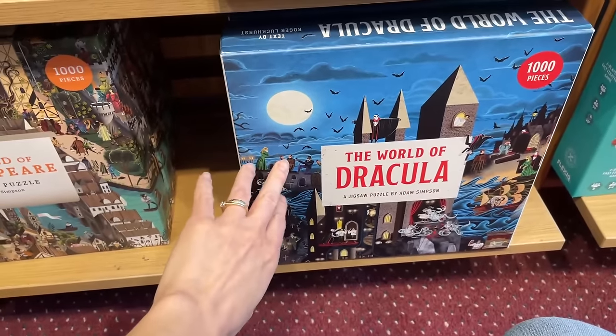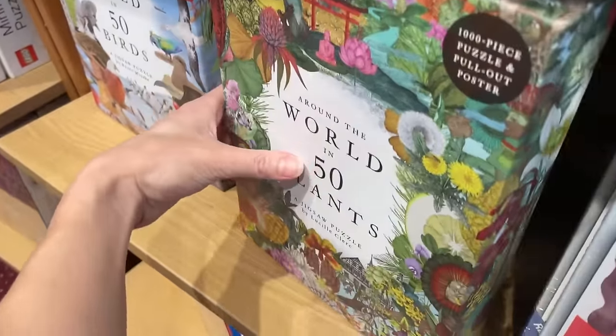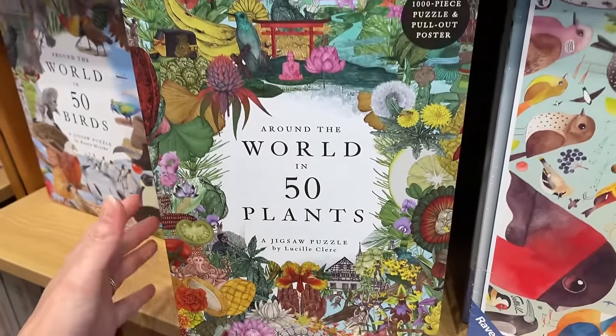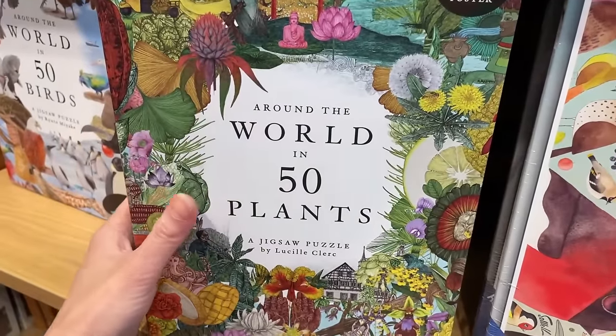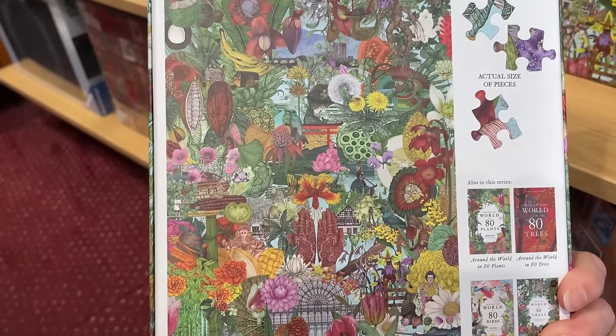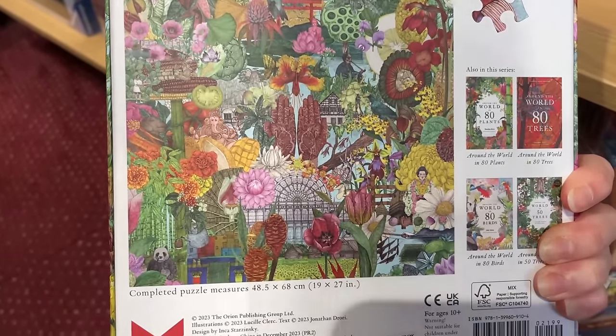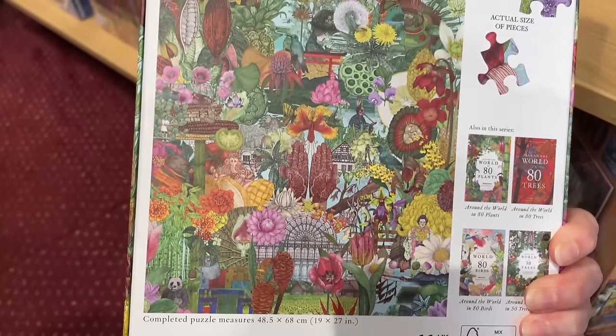And then, of course, this beauty, which I did not too long ago. That one again. And then I noticed here as well, we have some other Lawrence King puzzles here. They're the World of, but this is Around the World in 50 Plants. This is very beautiful, and it looks quite challenging as well. But this is made in China, so that'd be interesting.